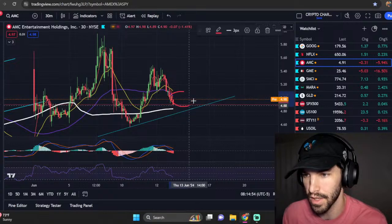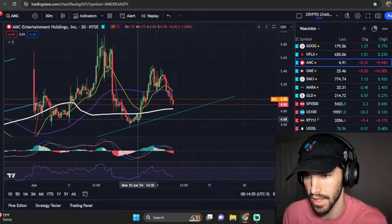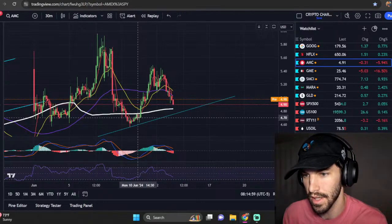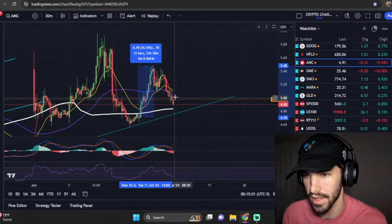AMC, same thing. You got to trust the indicators because right here is where we said, hey, good potential for upside. Even on this red bar, good potential for upside. Let's see what that red bar produced. Oh my gosh, 16%. Awesome.